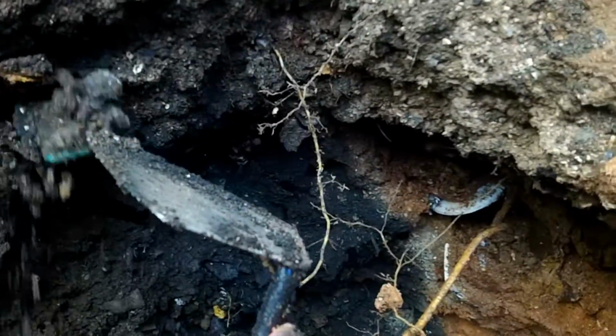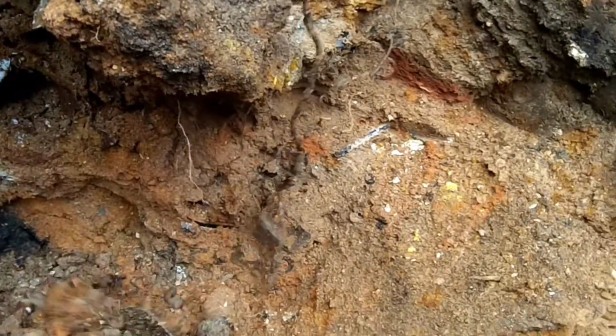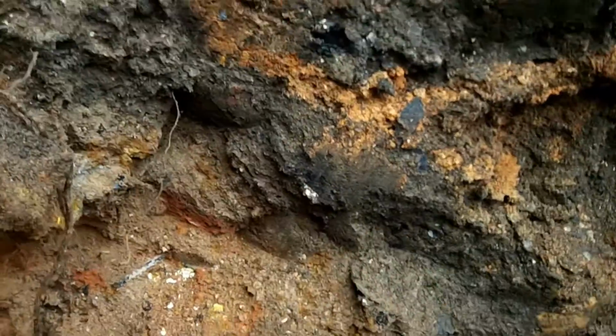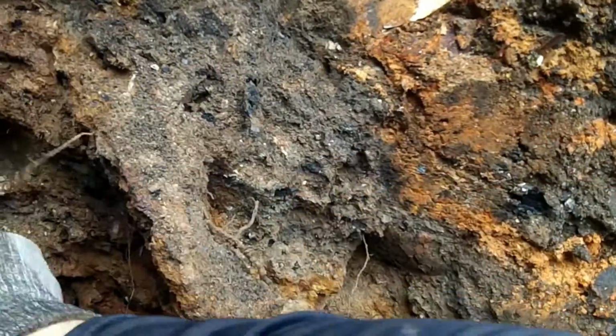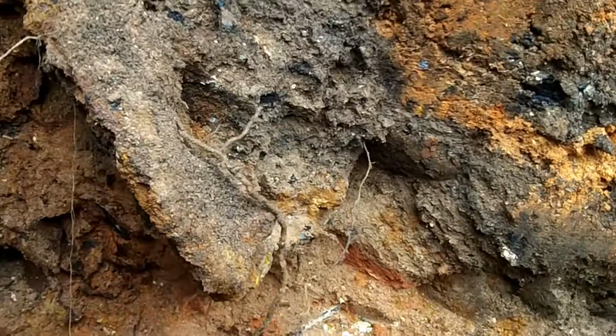What's that coppery looking thing? Coin would have been nice, but hey, it's so hard to find coins in this. I think I've only found one. Oh, the torpedo looking thing. I don't know what those were. Rocks. How do rocks get in with the trash? That is so weird. No strip mark on that.